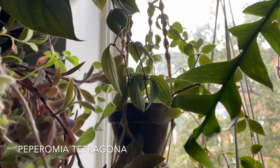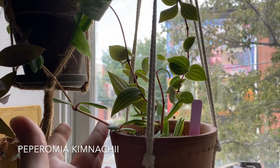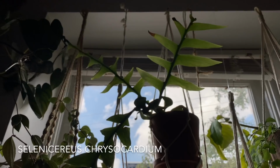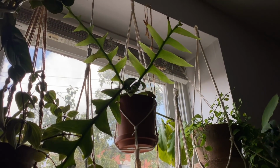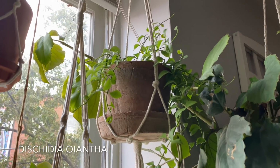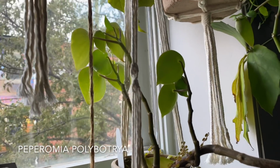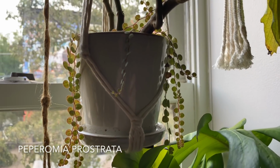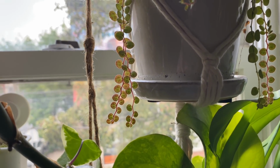Here is another Peperomia tetragona. And then there's another Peperomia kimnachii right here. Selenicereus chrysocardium. I think we're going to have another issue with the rickrack cactus that we had before with the lighting here. But yeah, you can kind of see. And then there's a Dischidia, another Dischidia oiantha hanging up there. Peperomia polybotrya. I have another one of these. And there is some Peperomia prostrata also growing inside this pot, which is quite lovely. I'm a really big fan of this plant.